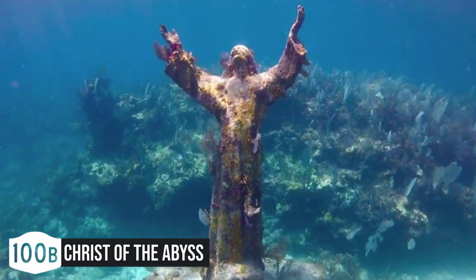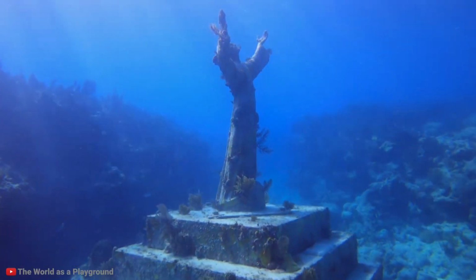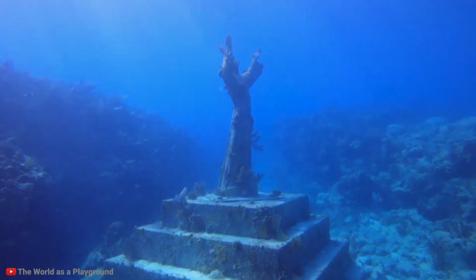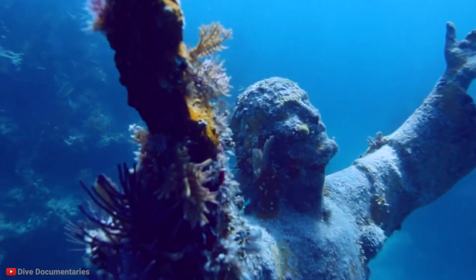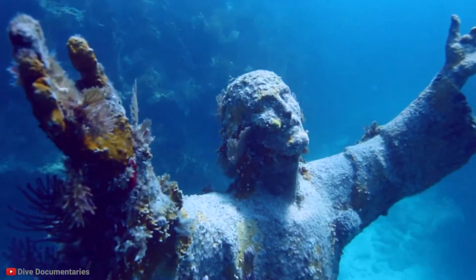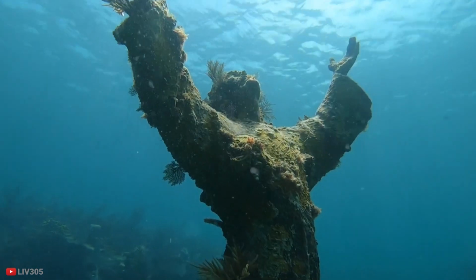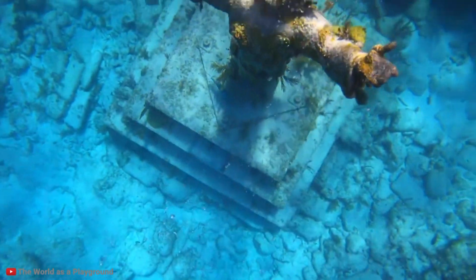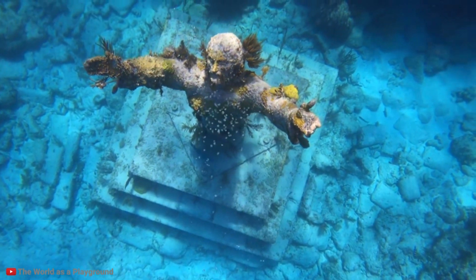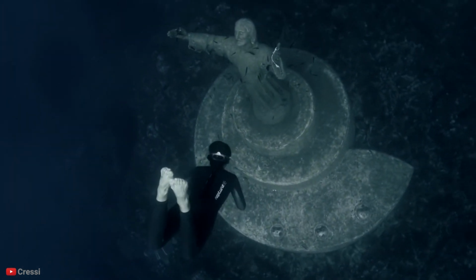Number 7. Christ of the Abyss. The Christ of the Abyss statue depicts Jesus Christ from the Christian Bible, with his arms upwards offering a benediction of peace. There are actually many copies of the 2 meters or 8-foot tall bronze statue cast from the same original mold by Guido Galletti in churches and museums across the world. But there are only 3 that live underwater. The original in the Mediterranean Sea off San Fruttuoso, near where Dario Gonzatti, the first Italian to use scuba gear, died in 1947. In this way, the original statue is dedicated to Gonzatti and to all those who lost and will lose their lives at sea.